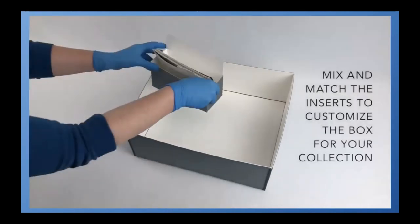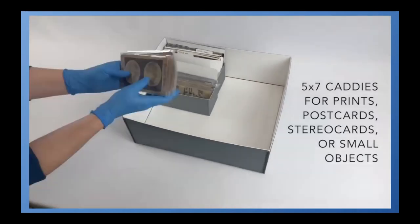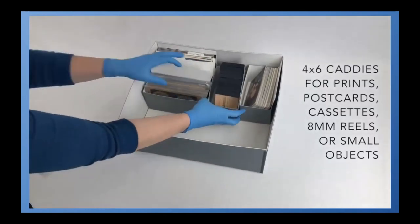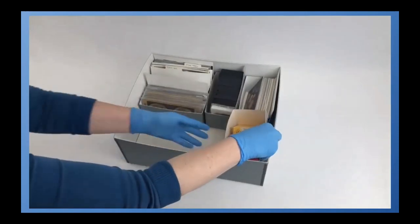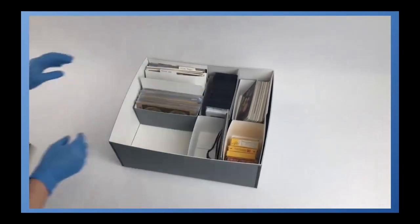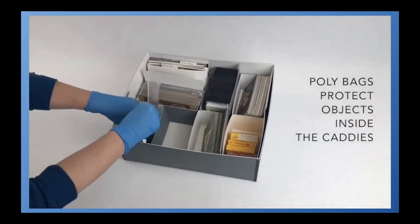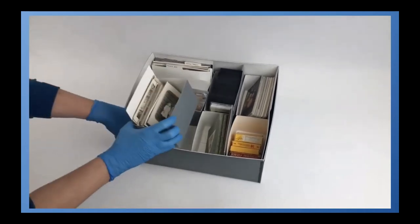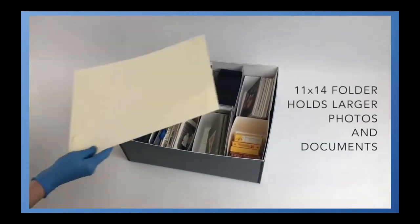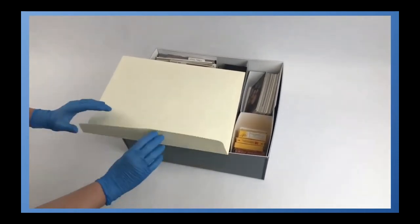Note the first three caddies I put in here. Two of them have regular prints that are just fine stacked together without any separate enclosures. And one has stereo cards that are a little bit more fragile, and each of them are in their own enclosure. And finally, these two fragile prints with acidic cardboard surrounds each get their own plastic sleeve and then are placed together in an envelope.